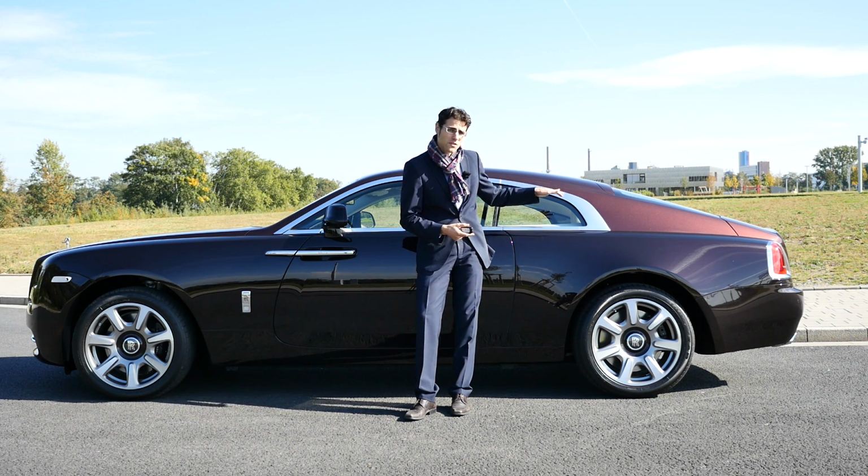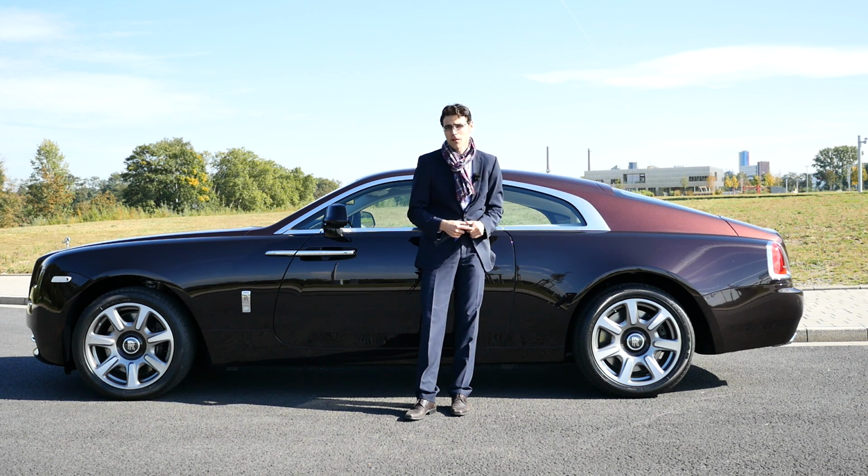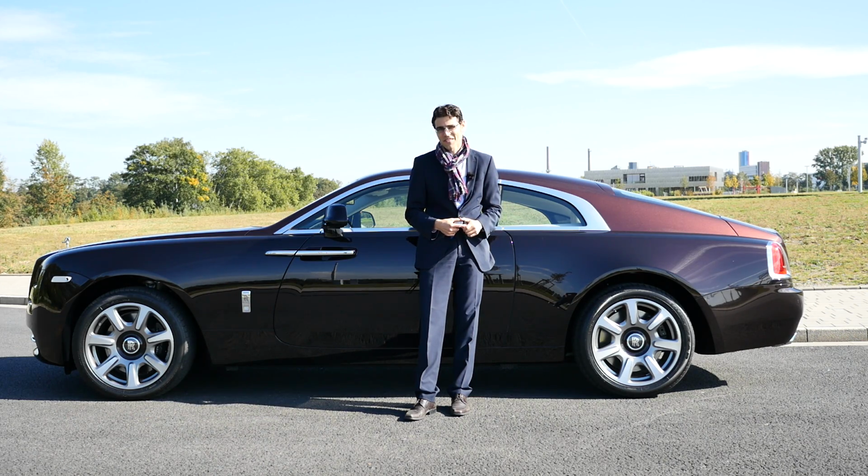By the way, the contrasting colors, you can see them very well now because the sunshine actually brightens up the rear of the car. There you can see it's the brighter red on the upper part and the little bit darker red on the lower part. Which contrast colors would you pick for your Rolls-Royce?